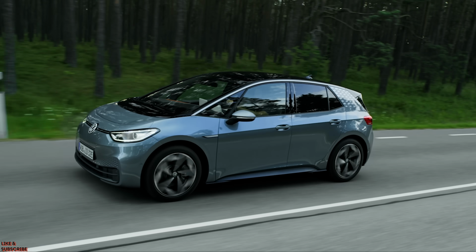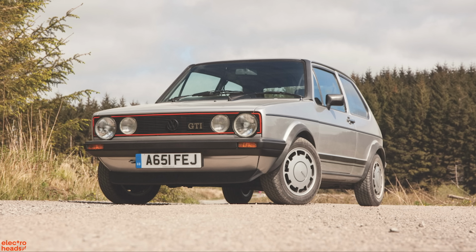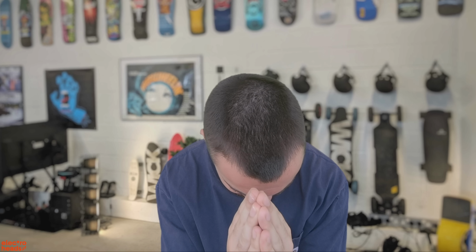And that might not even be the fastest ID.3. VW has already said it's seriously considering a performance version. Oh yeah, we're talking ID.3 GTI or ID.3R. Considering VW basically invented the hot hatchback back in the 70s with the Golf GTI, it would be so poetic if they were the first ones to put an electric hot hatchback on the road. Please VW, please make an ID.3 GTI and give me one.